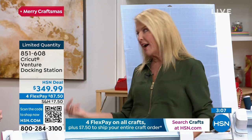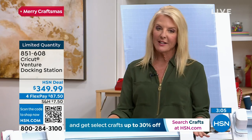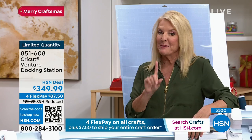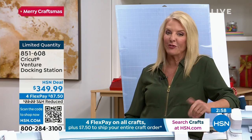I think it looks great. I love the height of it. The height's perfect working height, right there at countertop height, so it's easy to operate. But this is a really important thing, and I learned this from you guys about 5 minutes before I went on.